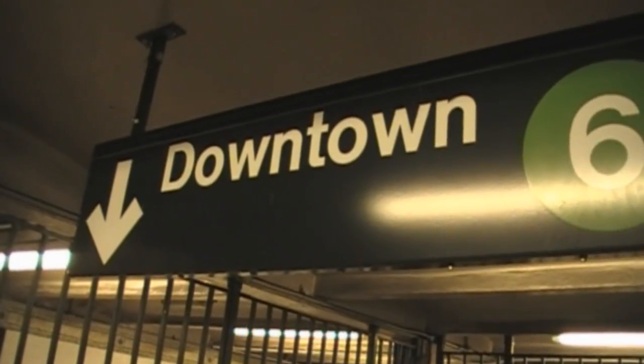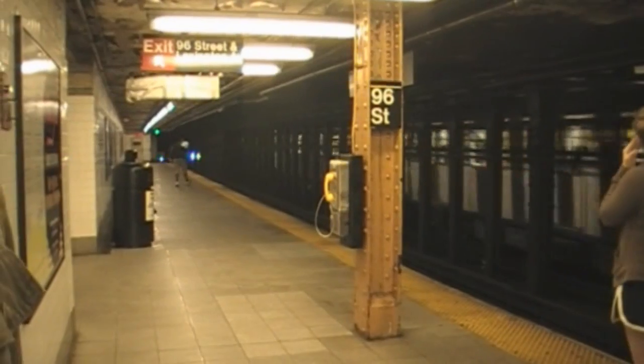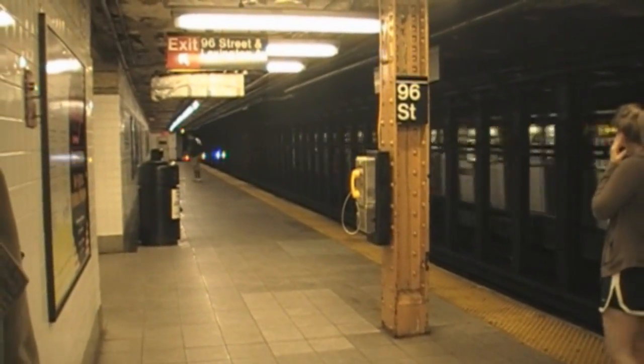You can either go up, down or downtown. We're going downtown. It's really cheap riding the subway and getting around the city. You can go anywhere for $2, about $2 something. It's great, it's cheap, it's brilliant.